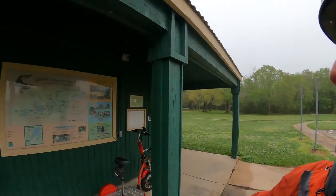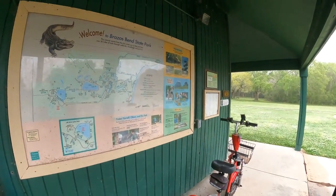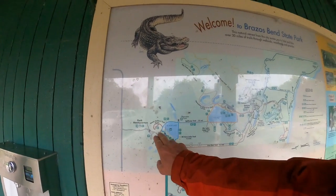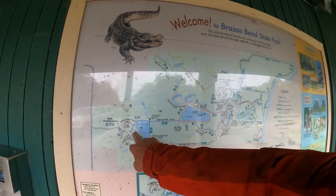Hey, I am out here at Brazos Bend State Park doing some trail rides on my mobility scooter. Right now, I'm up here at the 40-acre lake day use area.